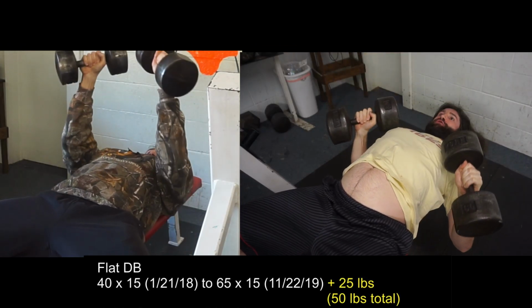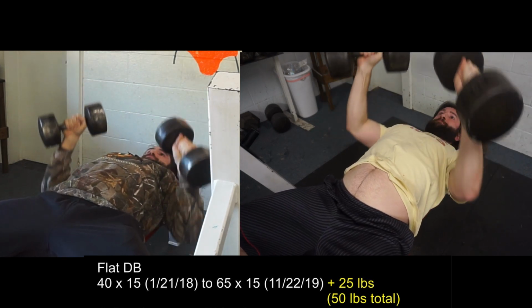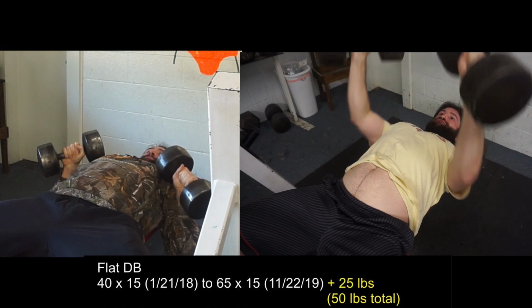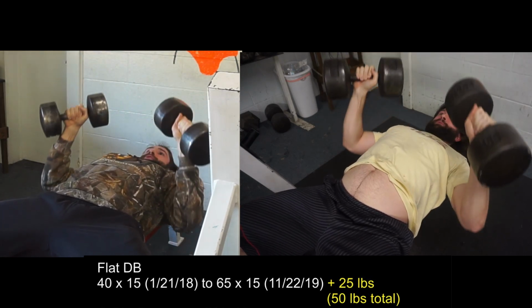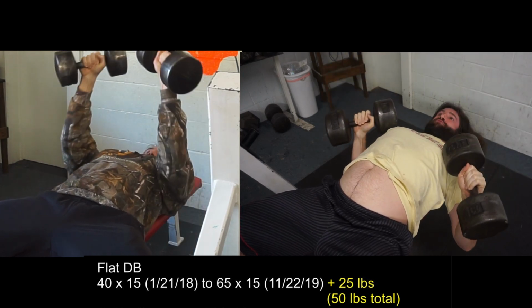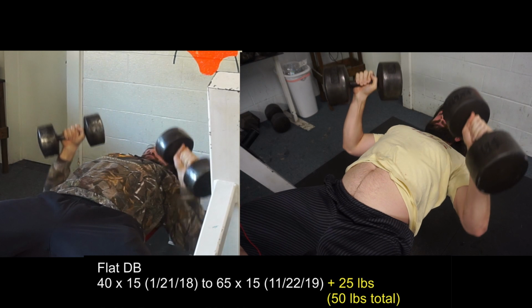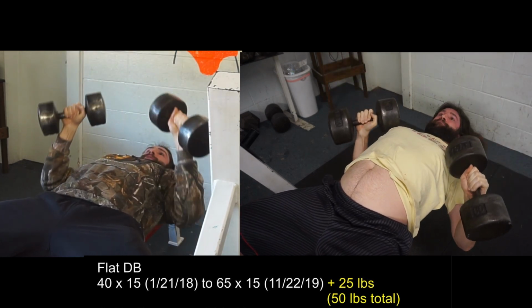So back on 12-1-18, I was using 40s in the clip to the left for 15 reps. Now all the way to the right, up to the 15 rep day, we got 65s for 15 on 11-22-19. So that is 25 pounds in each hand gain. So overall 50 pounds total gain there. So making really good gains here. And we'll let this ride out.